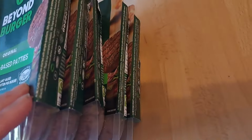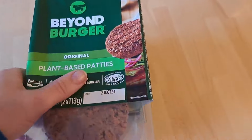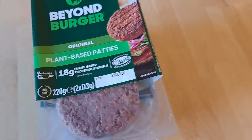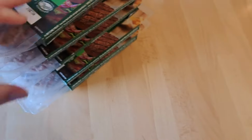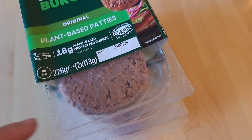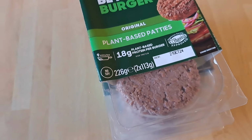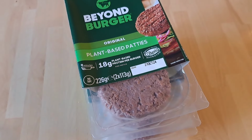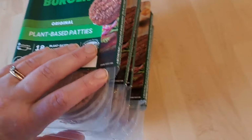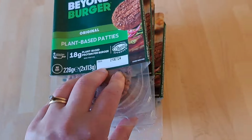Oleo collection, super excited. Look how many we have got. 5 Beyond Burger sections, containers, absolutely brilliant. We know we love these so much, so flavourful. And you don't just have to use them as burgers, you can use them for meatballs, and we cut them up and put them into salads and different things like that. So they're normally about £4 to £4.50 each. So that's at least a £20 saving. Yay!